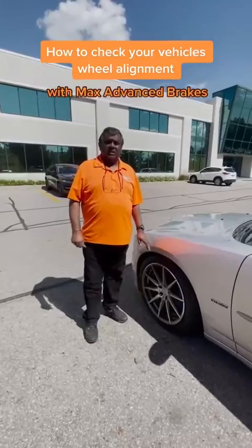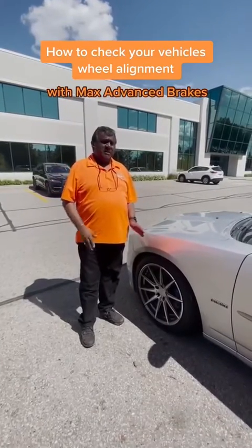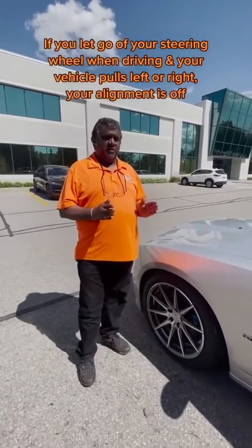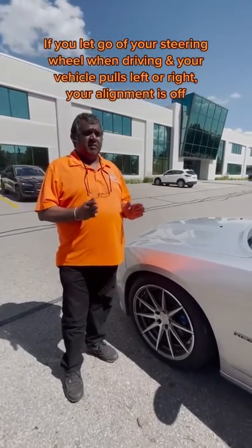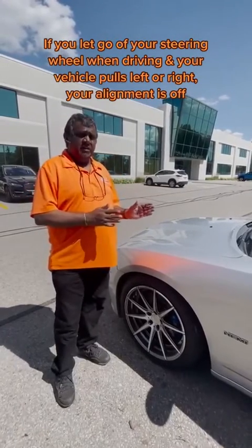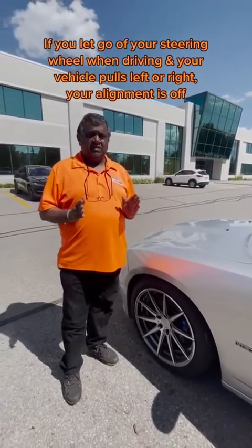Now we're talking about wheel alignment. When you talk about wheel alignment, it's about your car going straight. When you let go of your steering wheel when you're driving on the road, whether you're going fast or not, sometimes you see your car pulled to one side, to the left or to the right. The reason being, the alignment is off.